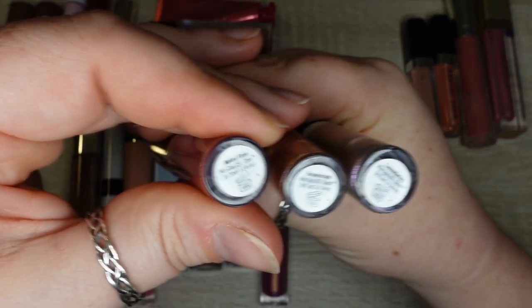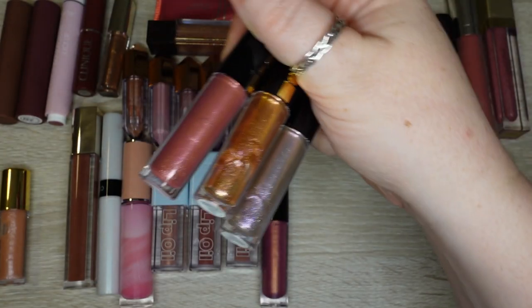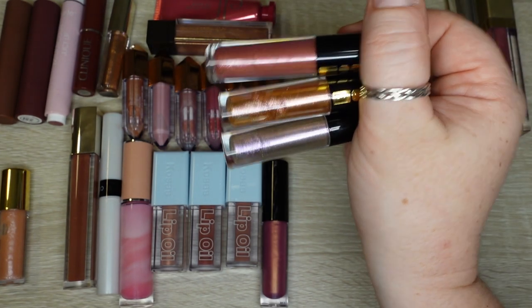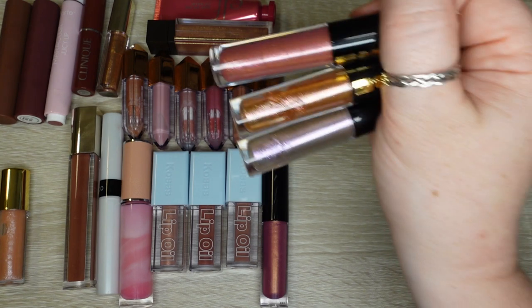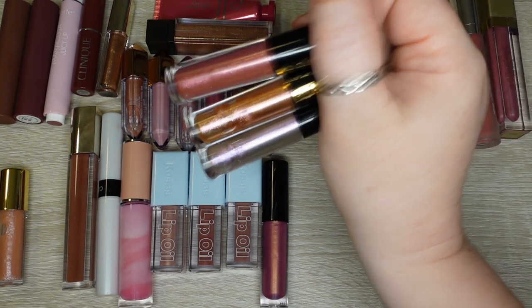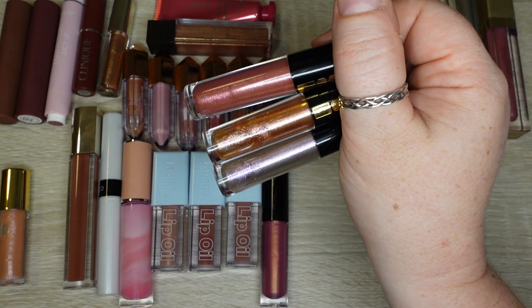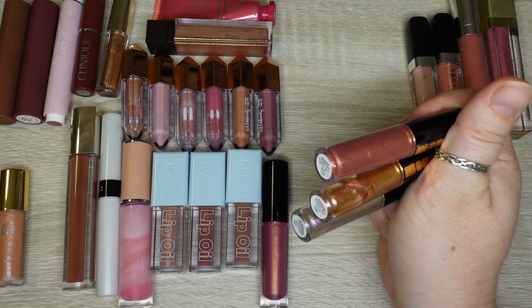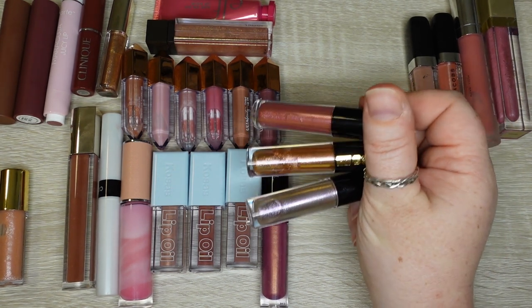This one is in Dreamscape, and this is in Naked Rose. These are very comfortable. They are shiny. They do have sparkles in them, so it's noticeable when it's on your lips. So if you don't like that, then I'd stay away from these Opulist ones. I don't mind it sometimes, but it is a very comfortable formula. And these trios, when they're the holiday release, they're usually on sale. So they are usually fairly inexpensive if you wanted to try a Pat McGrath lip gloss.